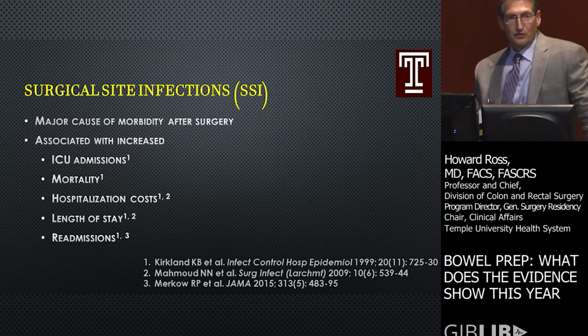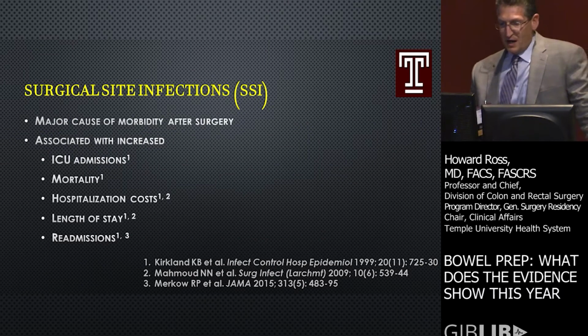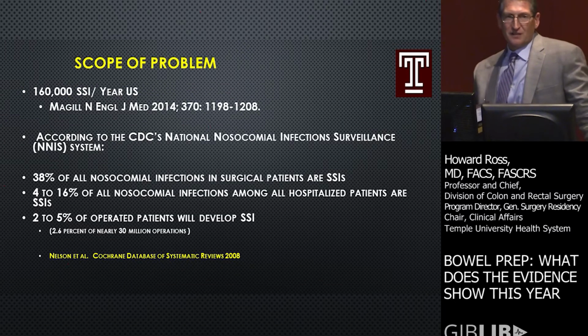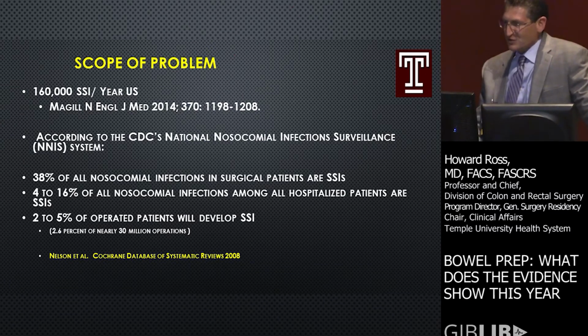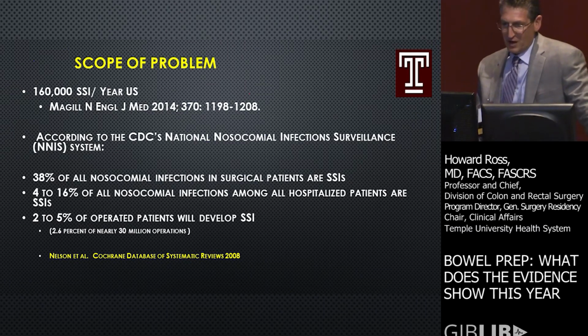Surgical site infection, I don't have to tell anyone in this room, is a major, major problem associated with every bad thing you can possibly think of: ICU admission, mortality, costs, length of stay, and readmissions. There are 160,000 surgical site admissions in the U.S. a year. 38% of all nosocomial infections are surgical site infections. 2 to 5% of all operated patients will have some type of infection, and that's of 30 million operations. So this is a major, major problem.